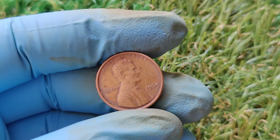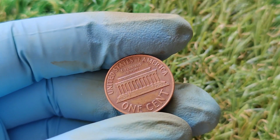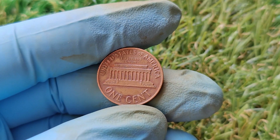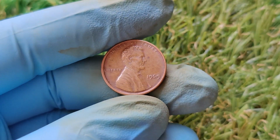Also, a quick but important note, there are many fake 1969 S doubled die pennies out there. Since the real ones are worth so much money, unfortunately some people have tried to counterfeit them. That is why it is so important to have a trusted professional look at your coin before you start making plans to sell it.